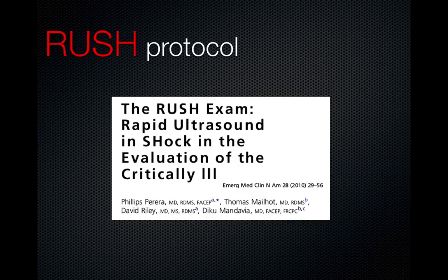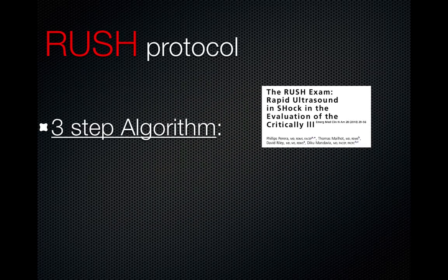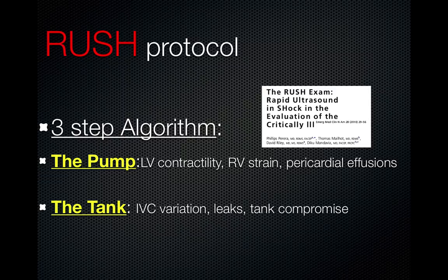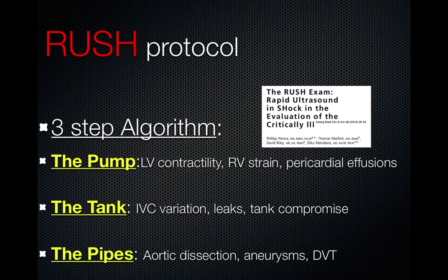Now we're going to talk primarily today about the RUSH protocol. The RUSH protocol is an acronym for Rapid Ultrasound in Shock. In 2010, this was a protocol that was described about how to approach a patient who is critically ill and in shock. It essentially describes a three-step algorithm, which I will organize into three areas: the pump, or the heart, in terms of contractility of the ventricles and effusions; the tank, how full is the tank, is it leaking, are there things impinging upon the tank and preload return, such as pneumothorax; and the pipes, the major pipes of the body in terms of the aorta, as well as deep venous thromboses.